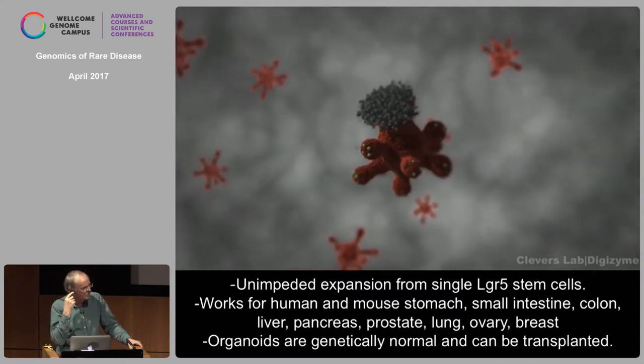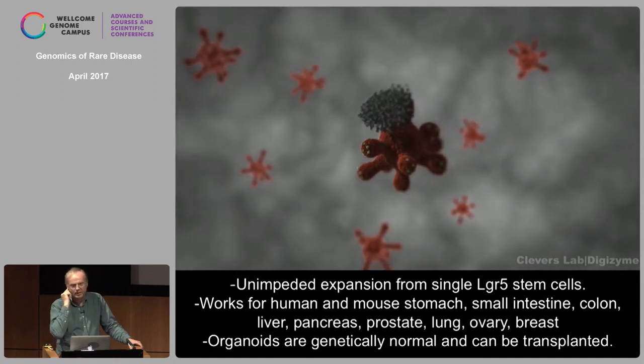There was very recently a paper of LGR5 cells from the inner ear that make inner ear organoids when you grow them, and these inner ear organoids produce massive amounts of hair cells. These are the cells that often get lost in many syndromes of deafness. So creating opportunities, I guess, for research, but possibly also for regenerative medicine.